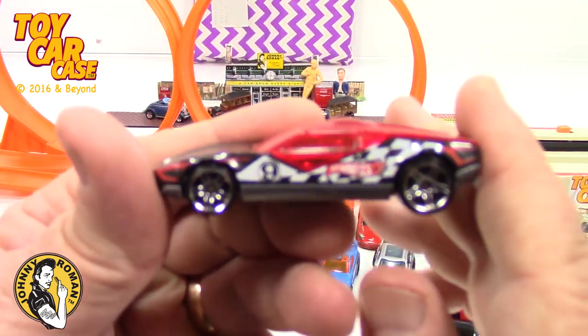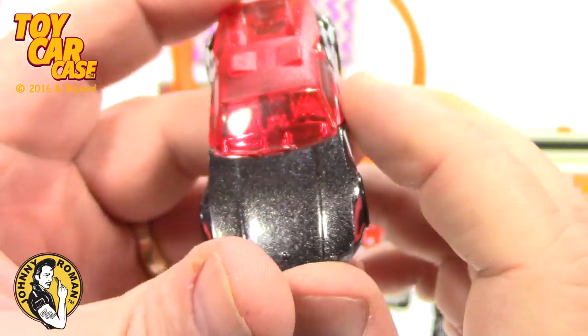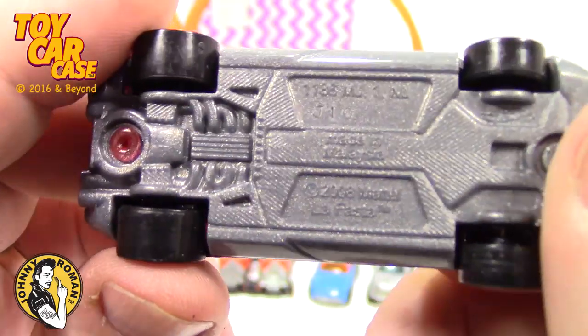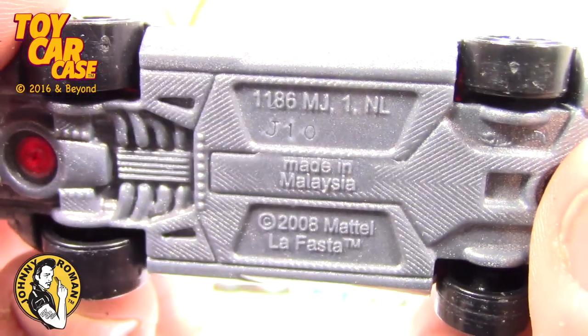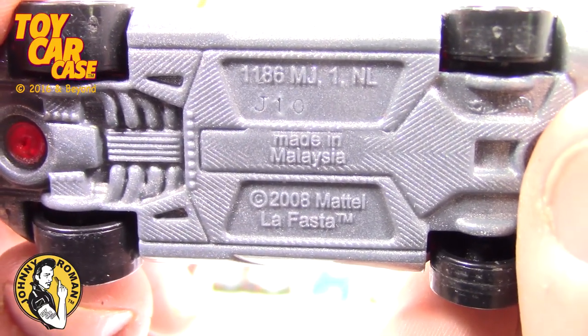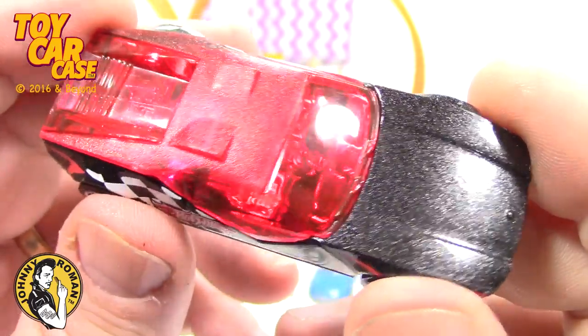And oh, look at this. This one's super lightweight. Hot Wheels. Look at that whole red top on there. That's kind of goofy. Made in Malaysia, Hot Wheels. La Fasta. What do you think? Yay or nay?